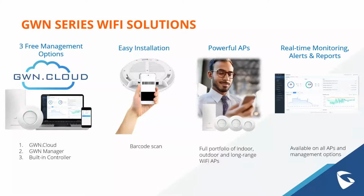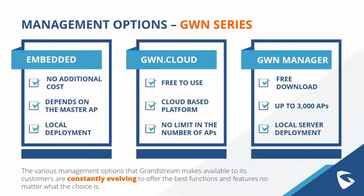Now, getting into a quick overview of these different management options. Like I said, most of our APs, I believe all of them except one or two, have embedded controllers. There is no additional cost.